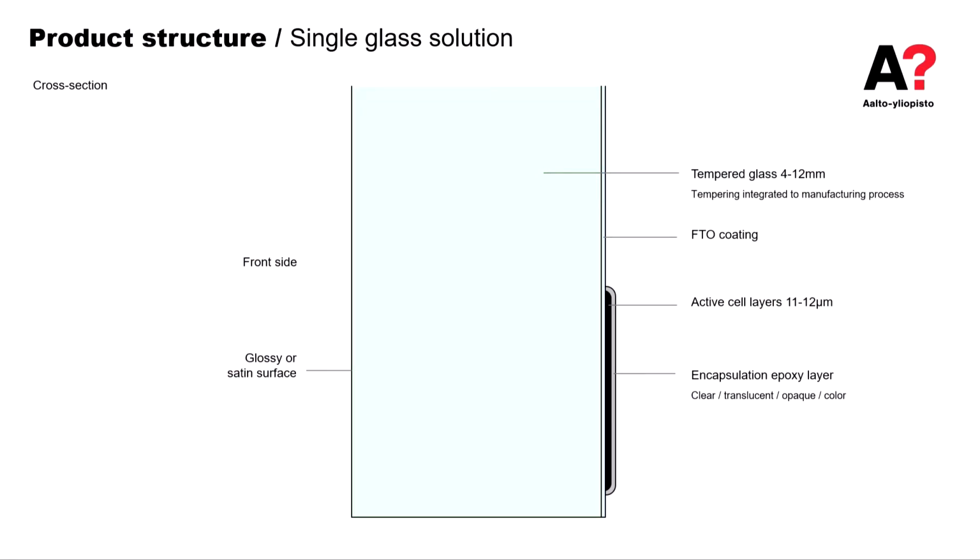If we go and see the product structure, we have FTO-coated glass in order to have electrical conductivity, which we laser scribe to define the areas, so the conductivity accords with the cell areas and controls the electricity conductivity. And we simply print with screen printing and inkjet printing methods, enhanced with heat treatments, the active cells on top of each other so that they form the performing cell. The cell itself is quite fragile, and therefore we need to encapsulate it in order to make a feasible functional product.